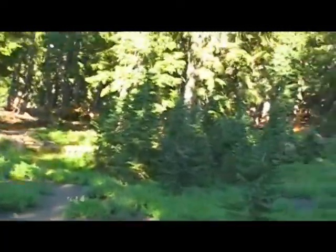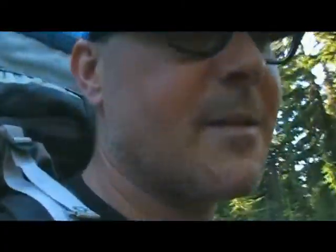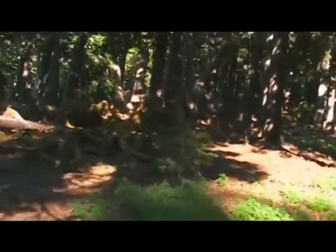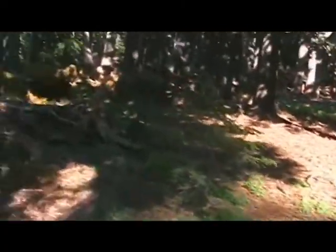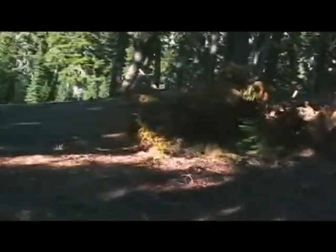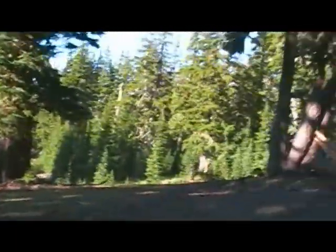Lots of animal tracks back there. Kind of surprised I didn't really know that there were that many over here. And quite a few blowdowns, as you can see. Yeah, quite a few actually. They haven't worked on this trail in a while. Look at down there, that's nice. I love these little panorama views.